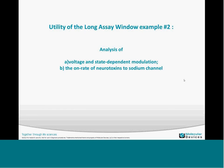So what we are trying to show here today is another example we think can be potentially applicable in the drug discovery field, which is to utilize a long assay window to analyze the voltage and state-dependent modulation of neurotoxins and also the slow on-rate of the neurotoxins to the sodium channel.